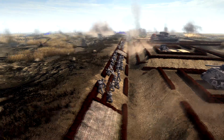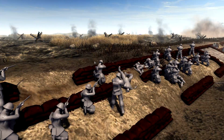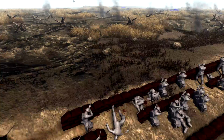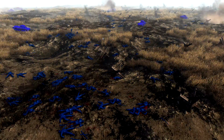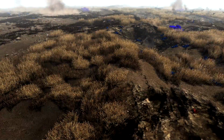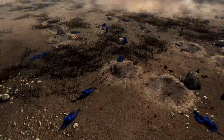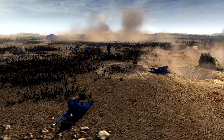The lag's starting to die down now. There's still a very huge focus of soldiers on this side. They're just taking aim through the grass and aiming at these blues. They're getting closer by the minute. There's a lot of dead though. Artillery's taken out a lot. We've got a few guys back here retreating. He doesn't want it. Look, he's like, I want to go home.